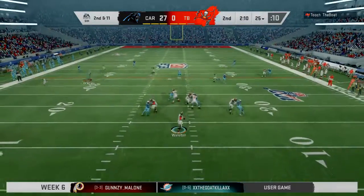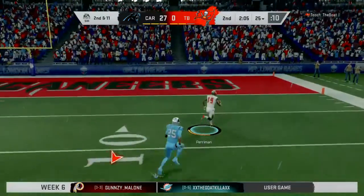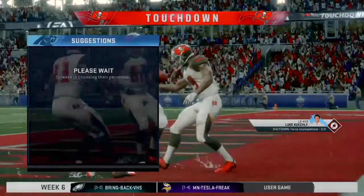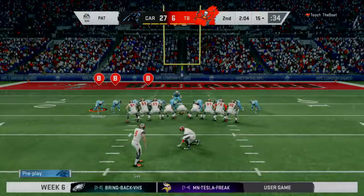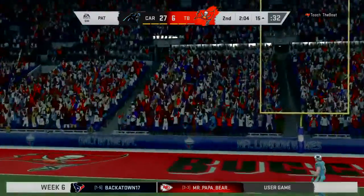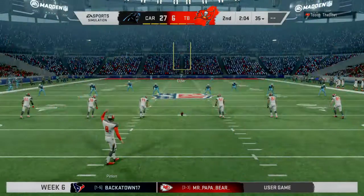On 2nd and 11 now, Winston, he's going to air one out. It's caught inside the 25, and he's into the end zone. Touchdown, Buccaneers. Rashad Perriman, his 2nd touchdown on the season. And the Bucs are able to close the gap just a bit. Oh, how about this? No good. Just his 2nd miss of the year, and our score will stay right where it is.